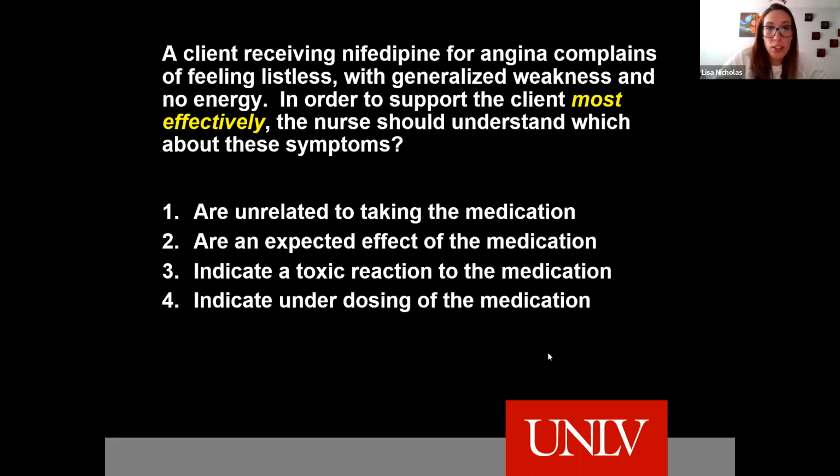Okay, interesting. So there's something for everybody on here. The majority of you chose number 3. So let's go through this and see if we could figure it out. So nifedipine, we have to identify as a calcium channel blocker, and the use of nifedipine or a calcium channel blocker as an anti-anginal medication.